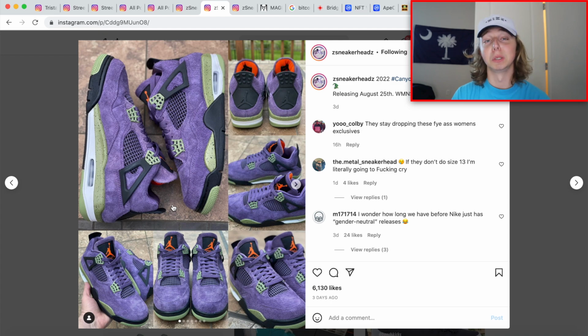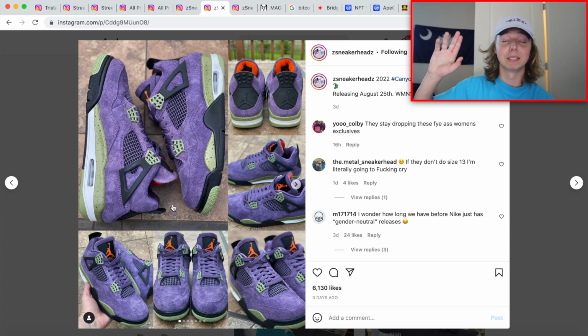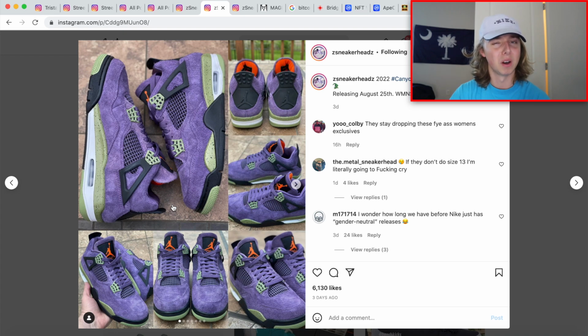And honestly, I'm not too concerned about the extended sizes, because the only people getting left out, if there's no extended sizing, are my big feet people. And I'm not one of them. I'm a size 9, 10, depends on the shoe, honestly. Like Dunks, I'm like a 9, but in 4s, I'm probably like a 9.5, because I like the looser fit a little bit more than that snug fit. But I'll be able to fit them no matter what.